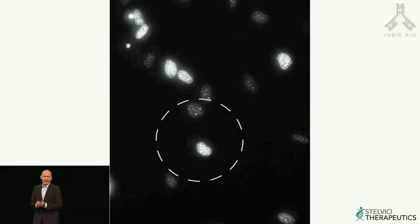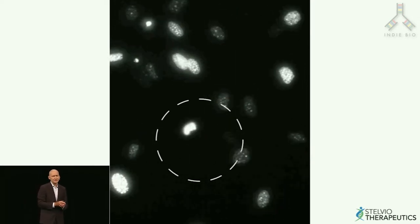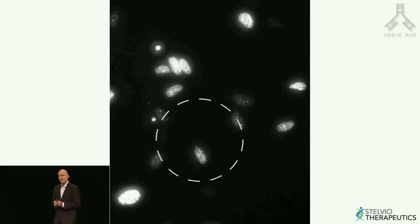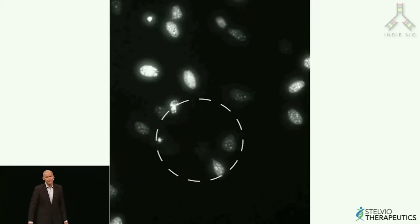Next, you will see a new paradigm in drug screening with live imaging. Watch the cell in the center circle, and you'll see it dividing. This is important for two reasons. One, we can see asymmetric divisions, and two, we can track changes in the epigenetic landscape.